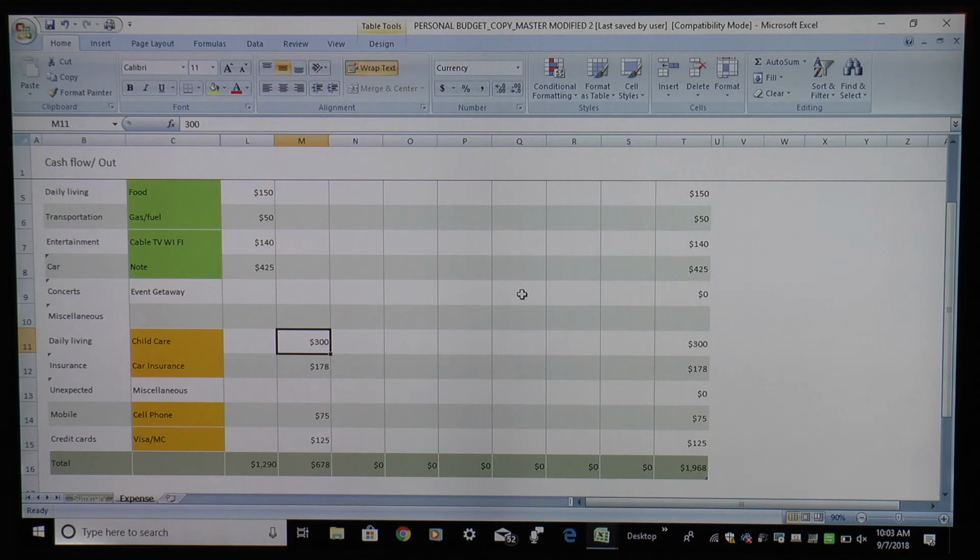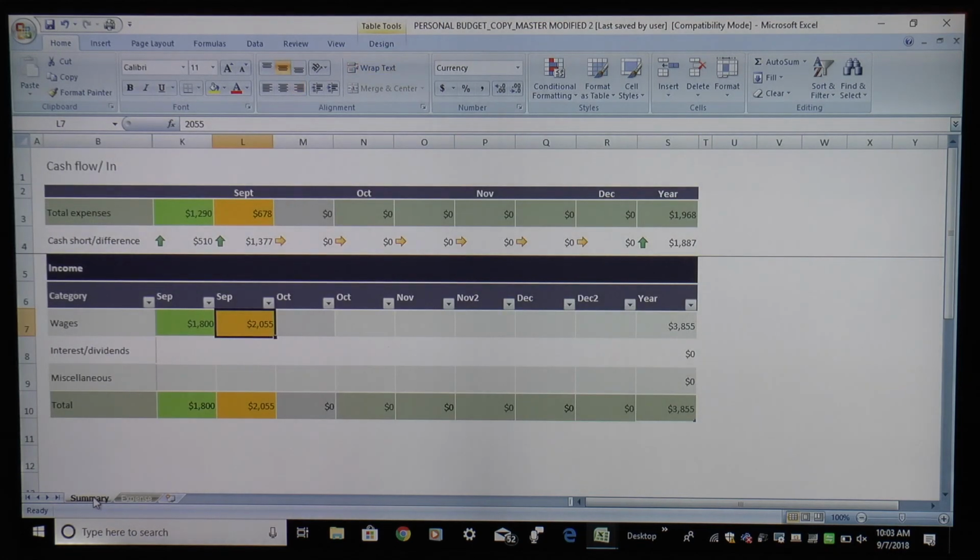Our second pay, since we staggered our payments, we have child care $300, car insurance $178, cell phone $75, miscellaneous credit cards $125. And as you see, I do have a category for unexpected miscellaneous for anything that might come up that we don't know about. As you can see at the bottom, we already have our expenses from both pay periods totaled up at $1,968. Let's go back and look at our summary.